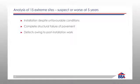There were 15 sites that didn't make the cut. They were up to 5 years suspect or worse. Installation in unfavourable conditions, complete structural failure of the pavement. We went out to the site and it was an observation that was made. There were cracks everywhere beyond the surf, the HFS. It was out into the other lane. It was quite grim.